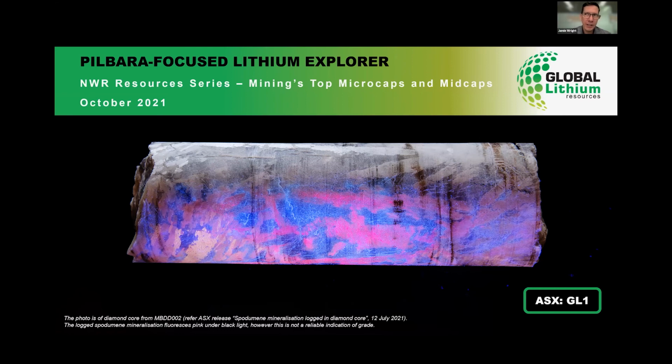Because we have a large area to explore, what we don't want to do is jump into a project development pathway too early, because we need to do justice to see what we might have. I wish I had a crystal ball to know exactly how big is the right size.